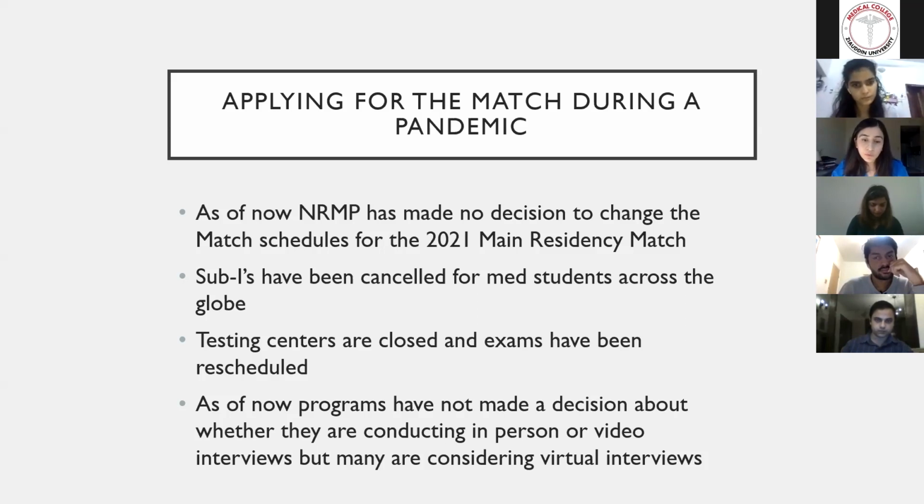We don't know what's going to happen yet, but there's a high chance that there'll be virtual interviews, which is going to be an advantage for people who are not in the country, and it'll help you save a lot of money. Obviously, virtual interviews are not ideal because you can't see the program yourself. A lot of it is based on your feel for the program and a program's feel for you. So those things would be lacking, but these are unprecedented times.